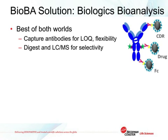One of the advantages, obviously, is removing the complex matrix from plasma samples. This gives you an ability to see lower levels of antibody that are present in samples, thereby increasing your LLOQ. In addition, you can get flexibility by changing the capture antibodies that you use to interrogate your biologics. Shown here are just 3 different examples. If you use a capture antibody targeting the FC region of a monoclonal antibody, this could be used, for example, to pull out all human IgGs from an animal model. If you had a drug conjugated antibody, you could use a capture antibody targeting the drug, which would isolate it from other human IgGs.